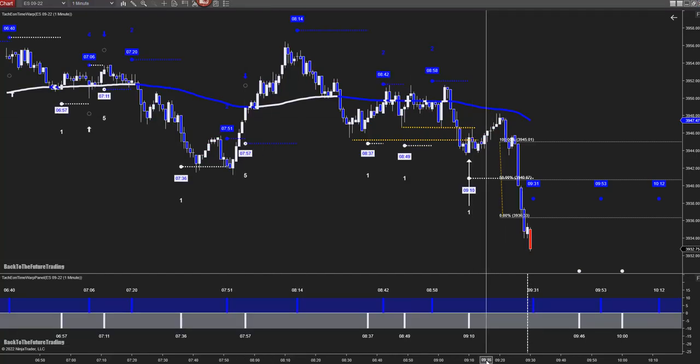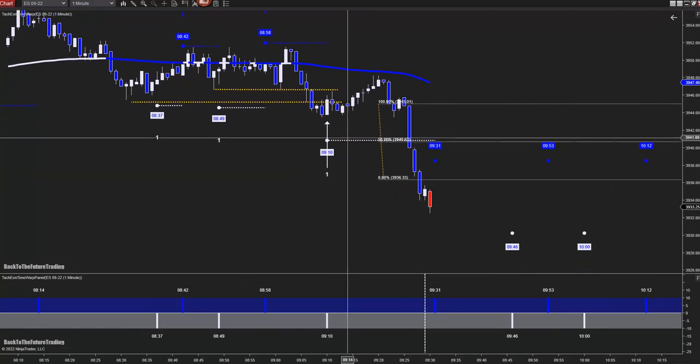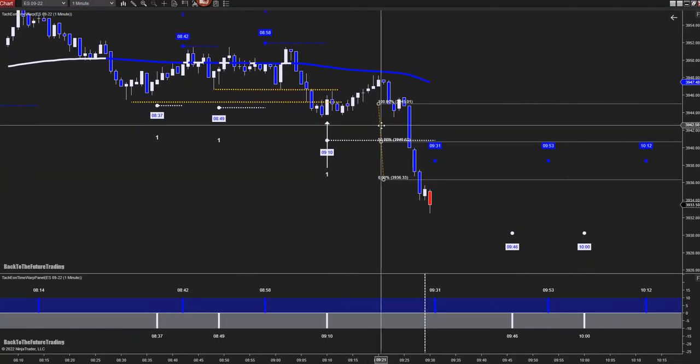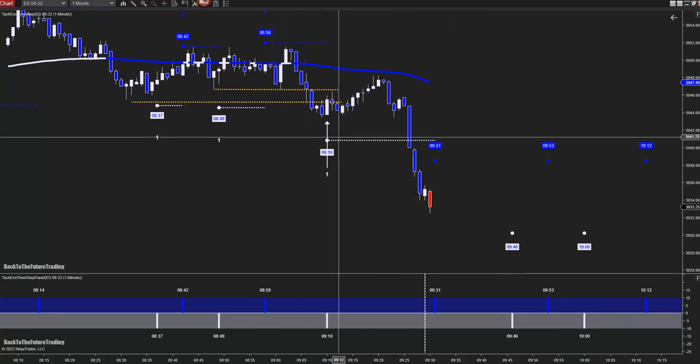All right, so you've got the pattern numbers on the screen right now. We're coming into 9:31. And this was our first trade.